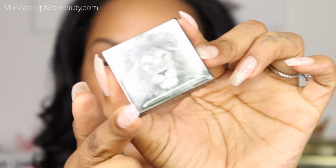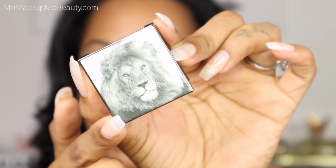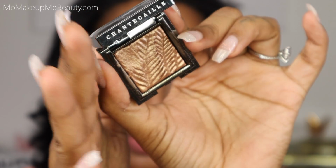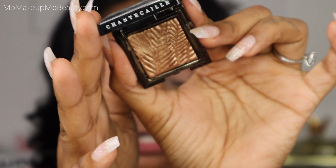Just enough. You didn't think I forgot, did you? I have them all. I have collected them all. The luminescent eye shades. If you're unfamiliar, these are the Chantecaille luminescent eye shades. Each one has a different animal, and they're pearlescent light-catching eyeshadows that have a multi-dimensional shimmer.